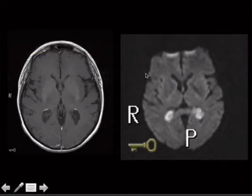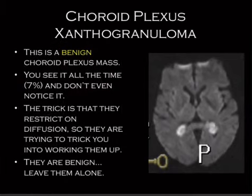All right, here's a trick. This is another thing. So I've shown you a diffusion that's restricting diffusion, and you're like, oh, the lymphoma. This is a common thing. You actually see it all the time. You probably ignore it. These are choroid plexus xanthogranulomas. They sort of look like, you get the idea, mucinous looking, gelatinous looking stuff. If you pull it out of there, it restricts diffusion. It's benign. You see it commonly enough that you probably don't even notice it. It's like on 7% of all studies. Don't call it a tumor. It's benign. Leave it alone.